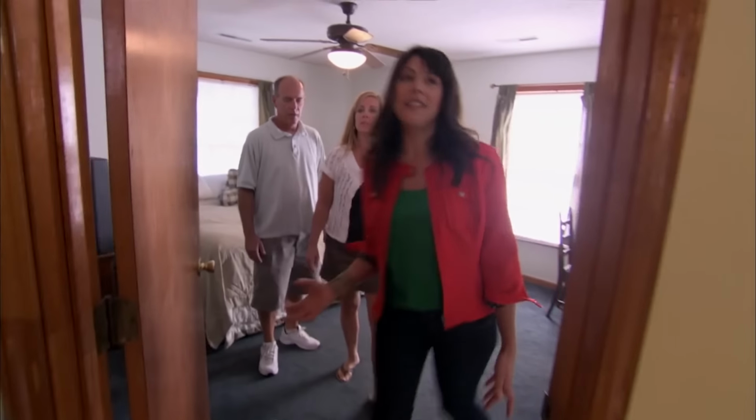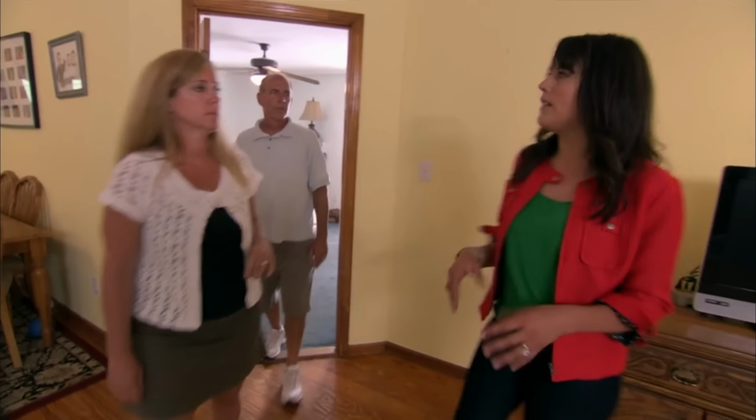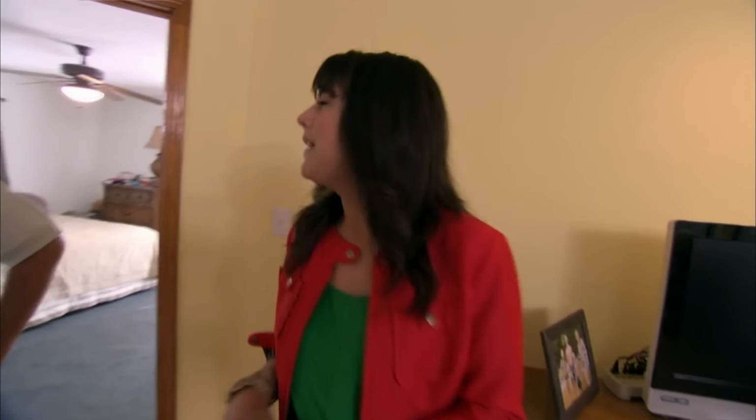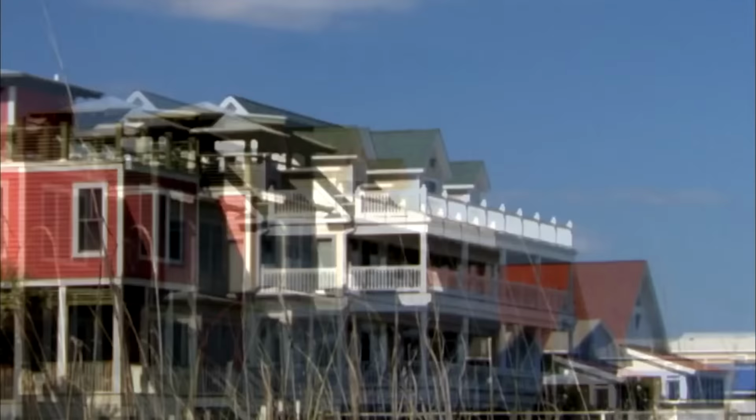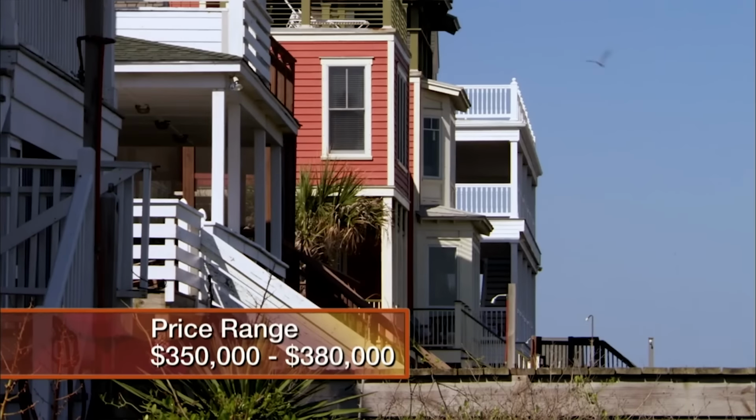I'm excited about this house, though, because it's unusual. Yeah, it is. And I think that's a bonus if it looks amazing, because I think people remember it and it stands out from the crowd. Right. And it's a popular area. It is. Houses in this neighbourhood are currently selling for between $350,000 and $380,000.